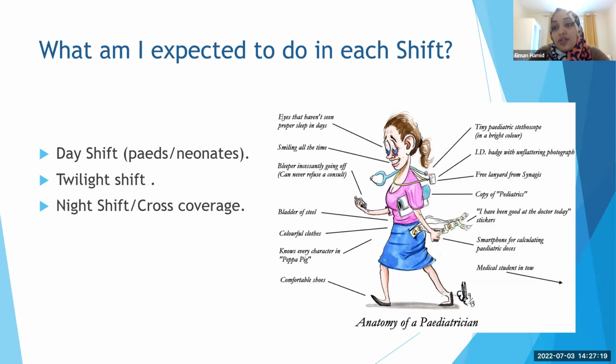And then you as a registrar, you can go to the pediatric assessment unit and start sorting out all the patients who were referred from the A&E and the community and everyone else. Your job as well is to check with the SHOs and see if they are struggling with something. If there is a difficult referral or a consultation that they can't do, you can do it yourself.